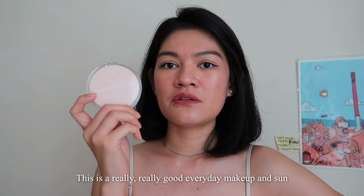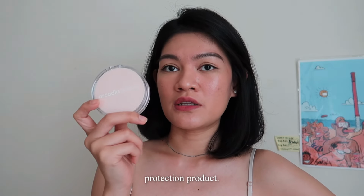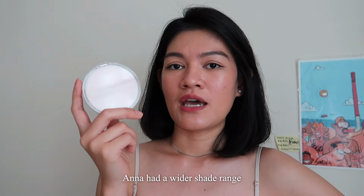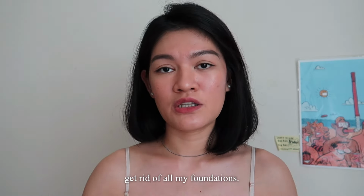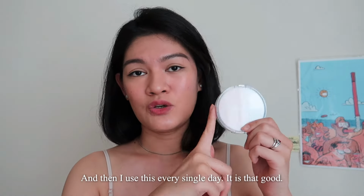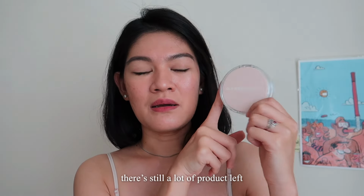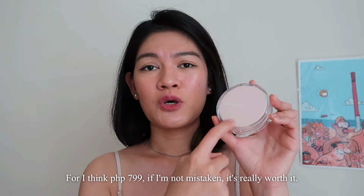This is a really good everyday, I would say, makeup and sun protection product. Sabi ko nga when I first reviewed this product on my TikTok, that if Anna had a wider shade range and it had my perfect shade on it as well, I would be happy to get rid of all my foundations. Tapos ito lang yung gagamitin ko every single day. It is that good. I use this so much, pero until now, it has been 5 months. Sobrang dami pa din yang laman. So, for I think $7.99 if I'm not mistaken, sobrang sulit siya.